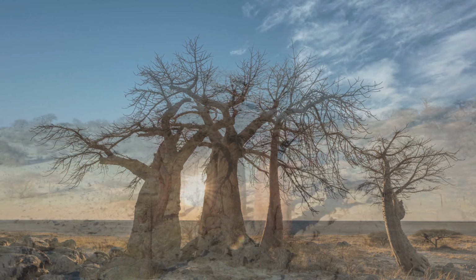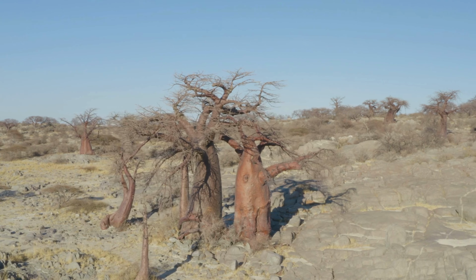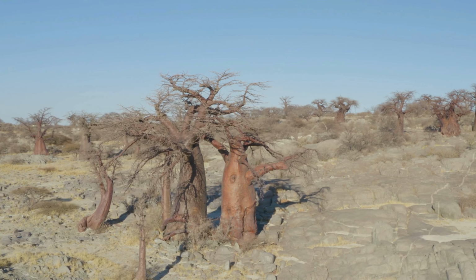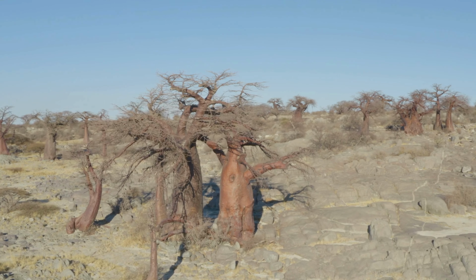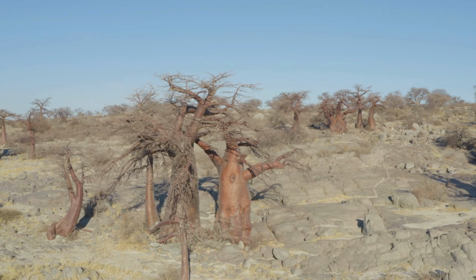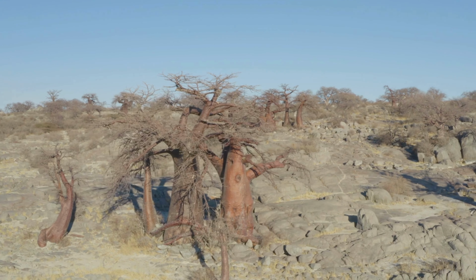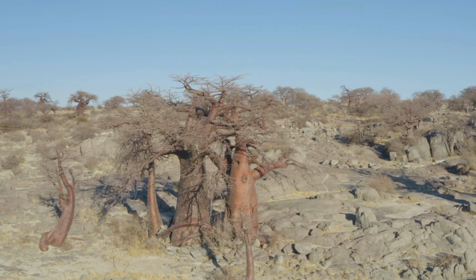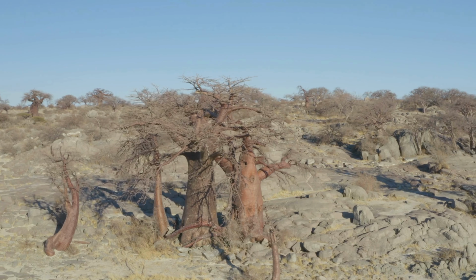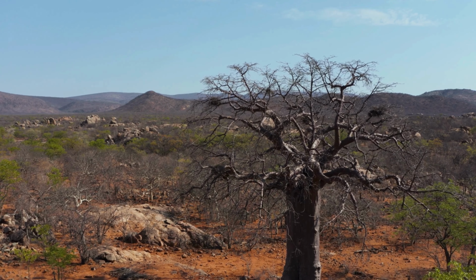Baobabs can live for thousands of years. Some of the oldest baobabs are estimated to be over 2,000 years old. These trees can grow to impressive sizes. The trunk diameter can reach up to 10 meters, 33 feet, and they can grow as tall as 30 meters, 98 feet. Baobabs are deciduous trees, shedding their leaves during the dry season to reduce water loss.